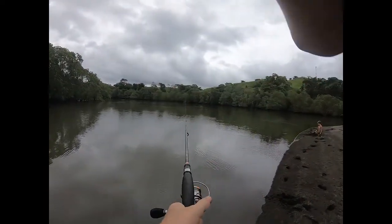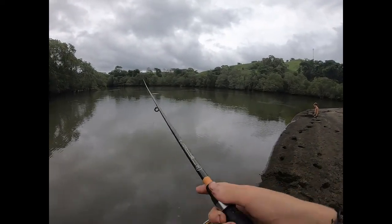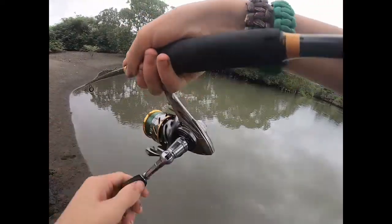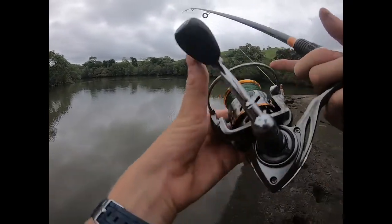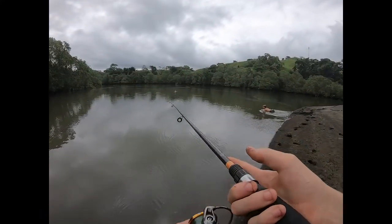Jackson's over there playing. Why aren't you looking for resources? You could make a minnow trap. You could make a minnow trap, Jax. You have a knife. Why don't you do that? Get out of the water, I'm fishing.